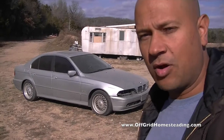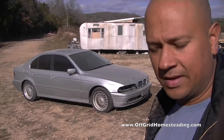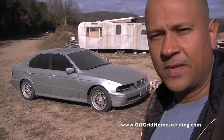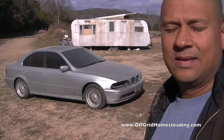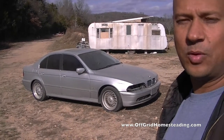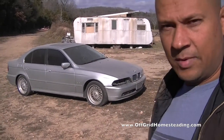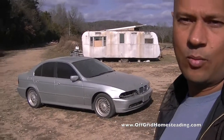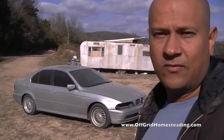He'd been driving this car for a while and it was having all kinds of problems. It was up in the Midwest area. Anyway, long story short, he couldn't keep up with the repairs, and by the time he was thinking about selling it, he wasn't going to really get anything for it because it's worth maybe a few thousand dollars. In not working condition, it's not worth that much because it's an older car. It's a 2001 BMW 5 Series.